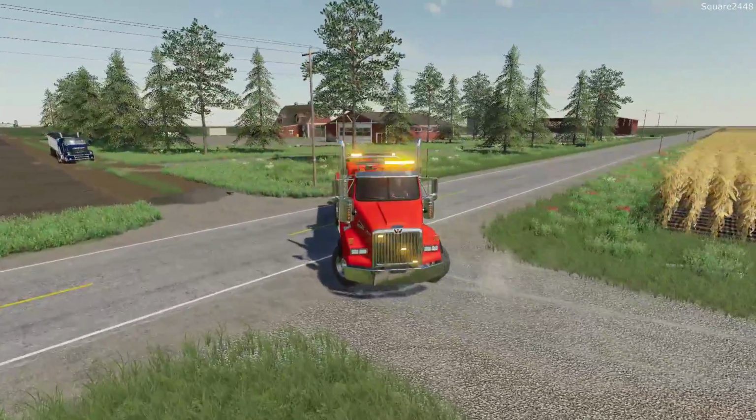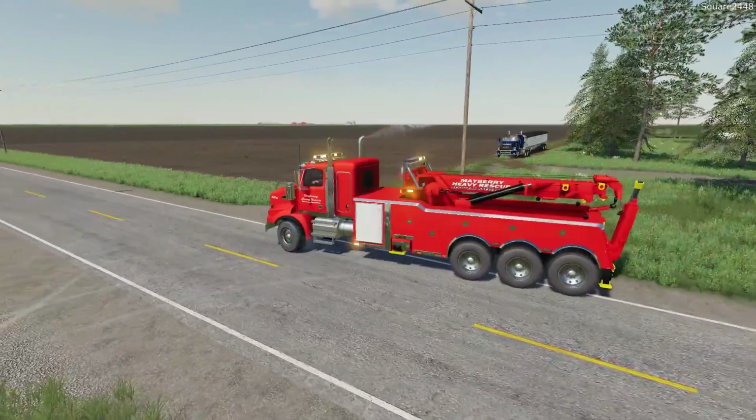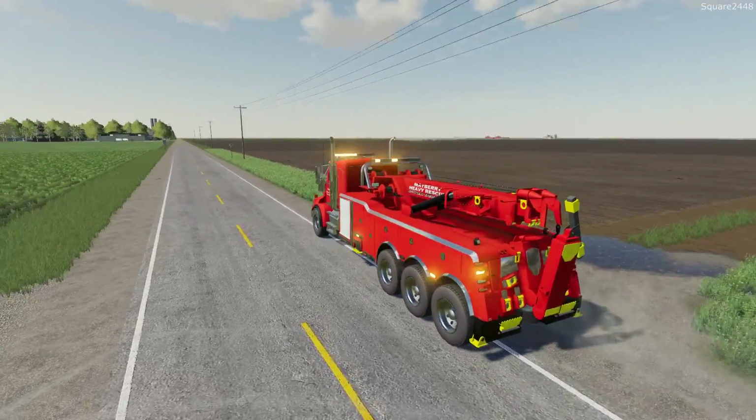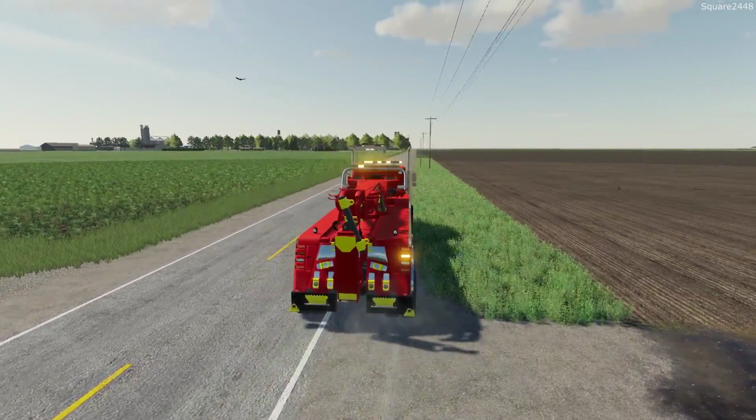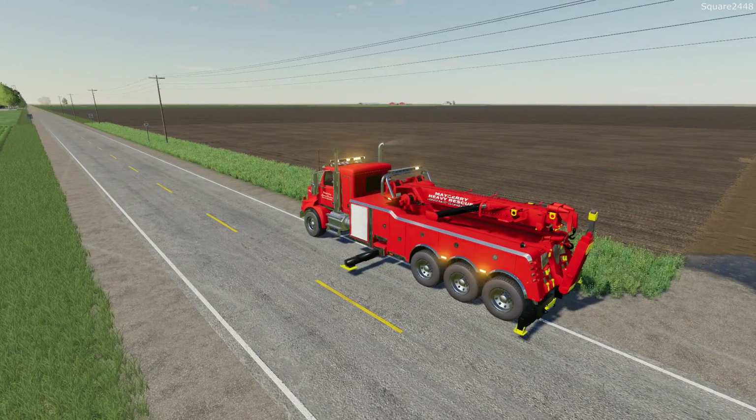This looks to be a pretty challenging pull here on us, even though it's not a big accident. A truck stuck in mud is always a challenge. I think we'll get off the road just like this, and I think this looks to be good. Right about here looks to be good, and let's get the tow bar down.